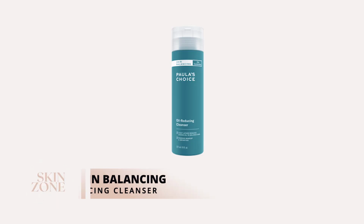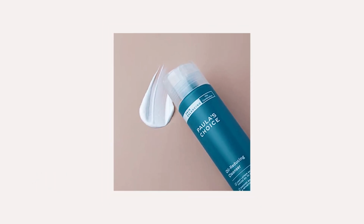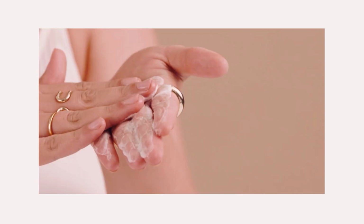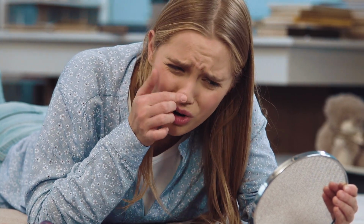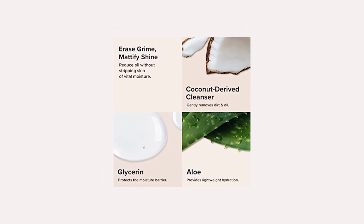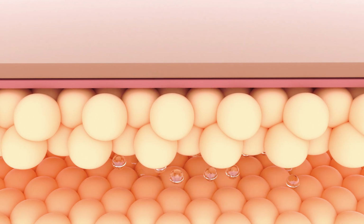So the first skincare product from Paula's Choice we recommend you start your acne-free skin journey with is the Skin Balancing Oil Reducing Cleanser. This cleanser is a concentrated cream texture to foam and is gentle enough to remove excess oil, sweat and dirt from the day without stripping your skin like many foam cleansers on the market do. The gentle foaming formula also works to improve the appearance of enlarged, congested pores, which can be associated with excess oil flow. The cleanser contains aloe vera and glycerin that is soothing and prevents skin dehydration. It's important that the skin stays well hydrated to prevent further irritation or dehydration.